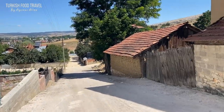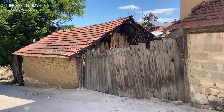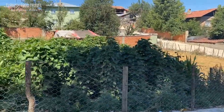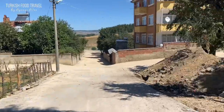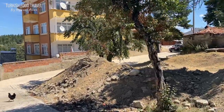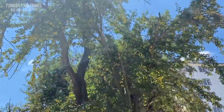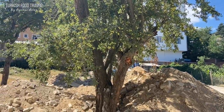We are out to take a walk, but I think we are late. Şunlar ne? Fasulye mi? Buraya kuyu bile kazmışlar. Aa, erikleri var. Oo, ne güzel. Kırılıyor maşallah.